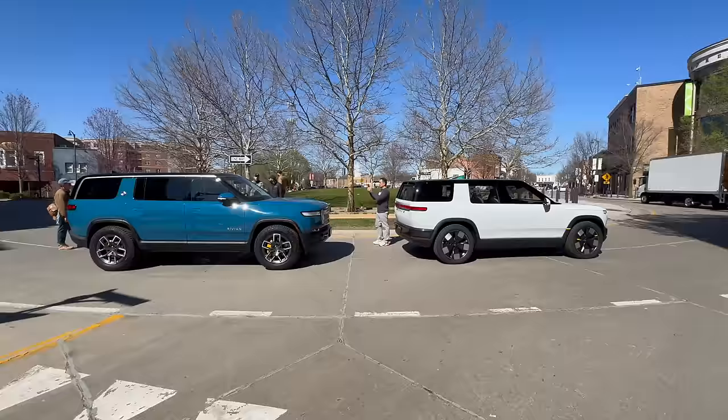It really doesn't look this small on its own, but when you park it next to R1, holy smokes.